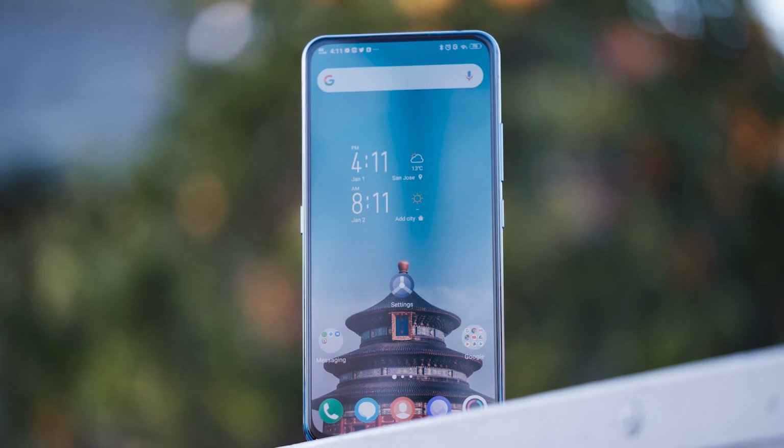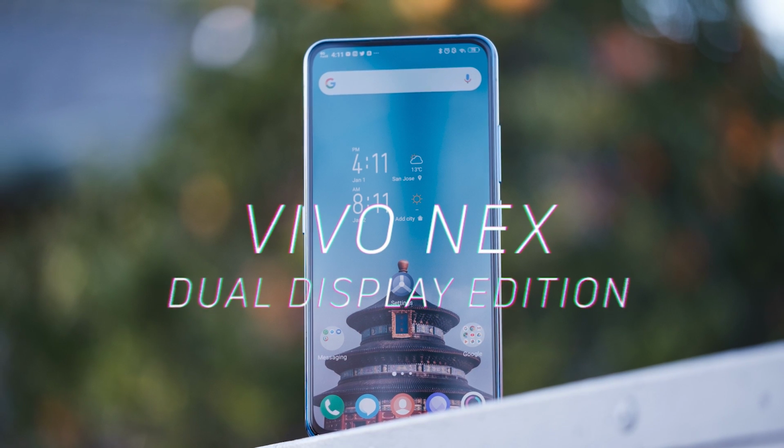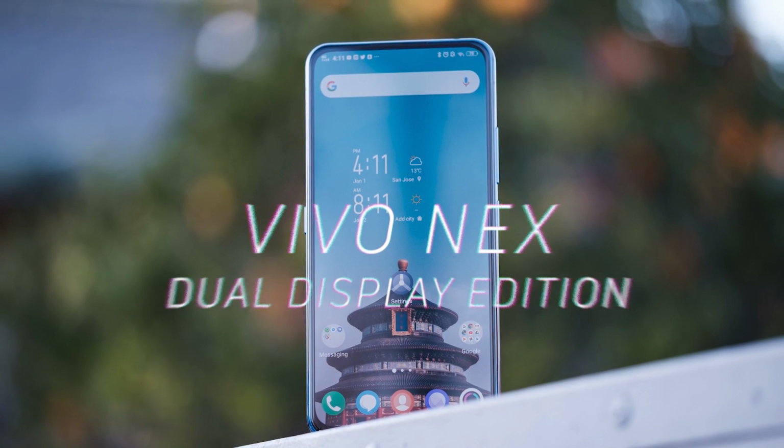But Vivo doesn't want to do this, and they still want to go with this whole full screen display idea with nothing intersecting it. So now what they've come up with is a phone with two screens. This is the Vivo NEX Dual Display Edition.